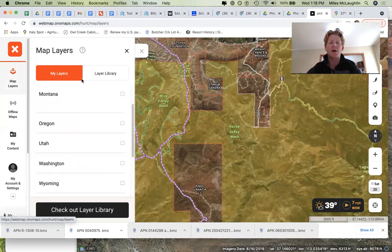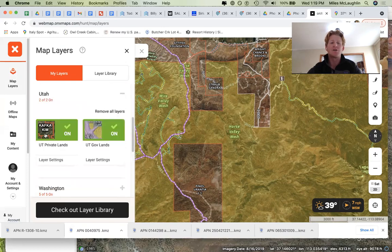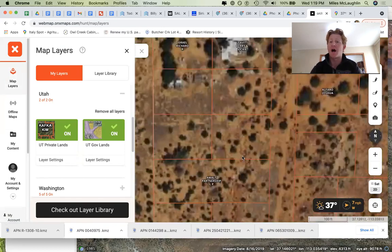Not all of it might show up right away. You want to go to layers and make sure you've got the right layers in for Utah. So private lands is a big one. And I'm going to zoom in a little bit more on our property and show you exactly how this can help with a land visit.